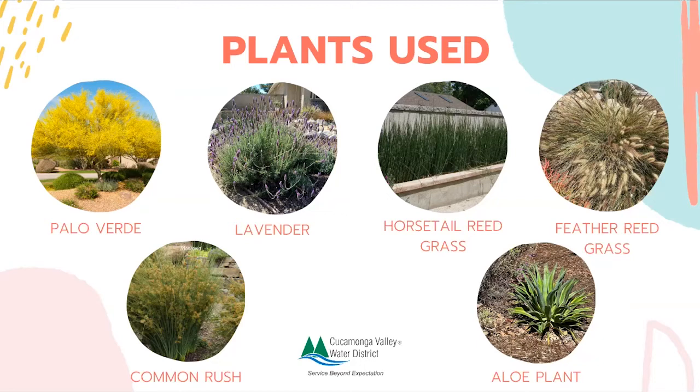Going to the right, you'll see horsetail reed grass. You'll see that it's contained in a planter along the wall. We did that on purpose because horsetail can be invasive and can really spread. So we wanted to make sure it was architecturally beautiful for the property, and also contained and non-invasive. And you do have to go through and trim them up every once in a while. You find some that are already spent, and when you clean it up, it just looks so beautiful with the vertical architecture.